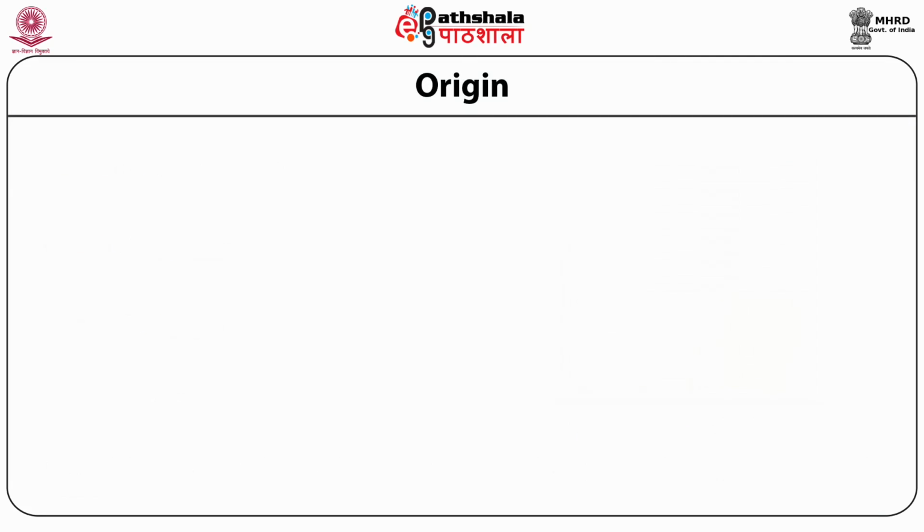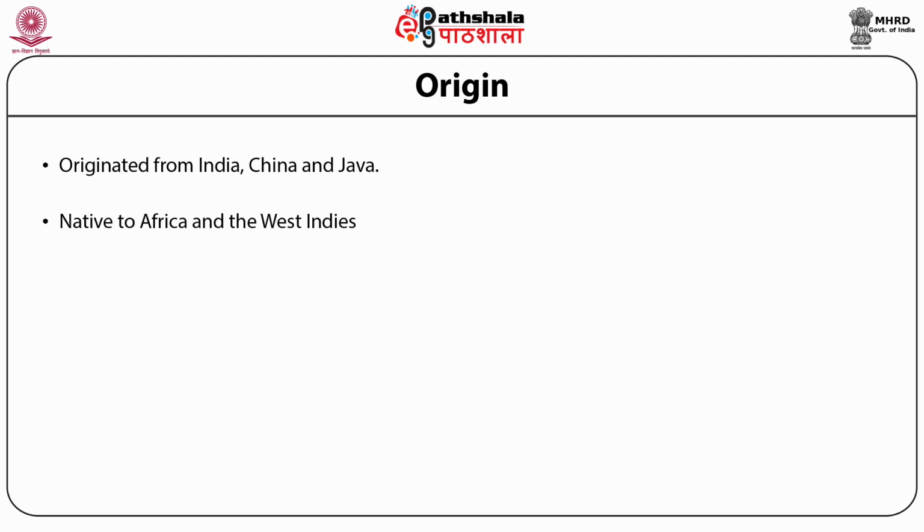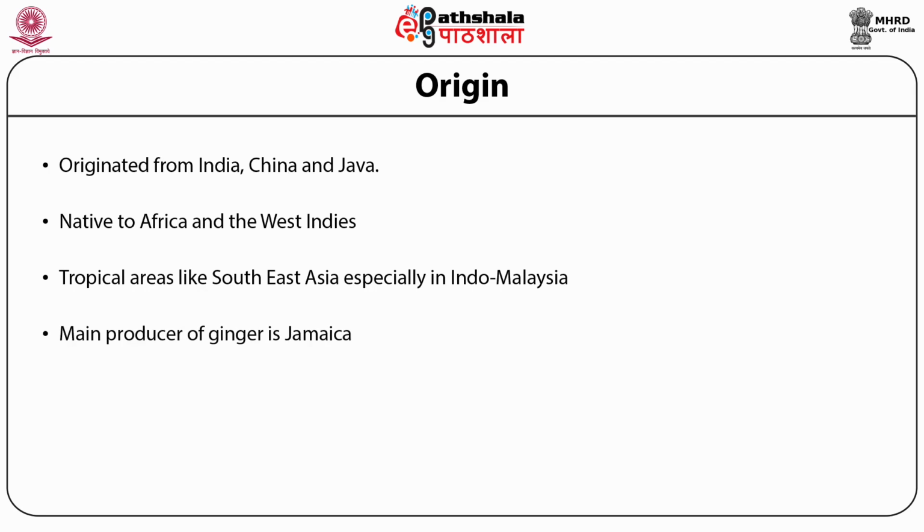Ginger, a very useful herb or plant, originated from India, China and Java, yet is also native to Africa and West Indies. Ginger is grown throughout the tropical areas of the world and also commonly found in Southeast Asia, especially in Indo-Malaysia. The main producer of ginger is Jamaica. In India, the share of Kerala is maximum in production, that is 19% from an area share of 18%.